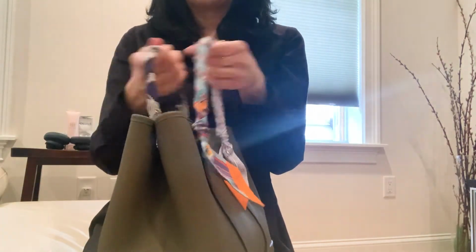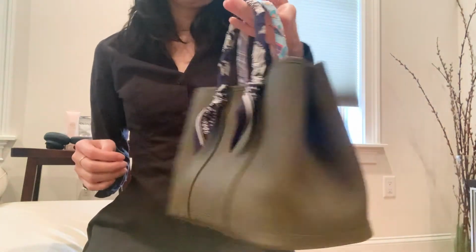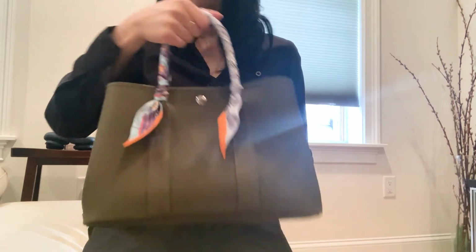If I wanted to wrap both handles, that's how it'll look. And this isn't bad either. This is what I set out to do. It's just I felt like having one side done was already good enough, but I actually might sport this around for a little bit like this.